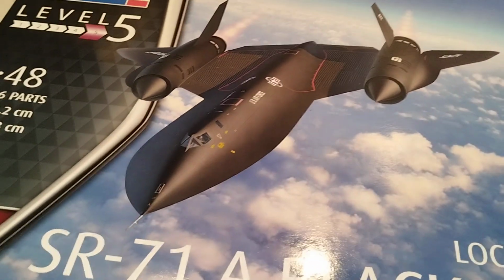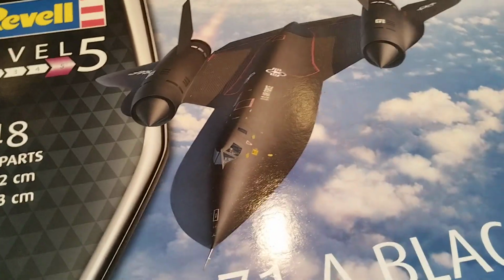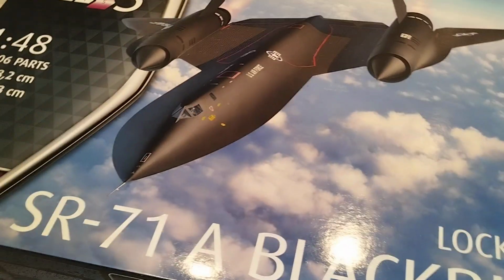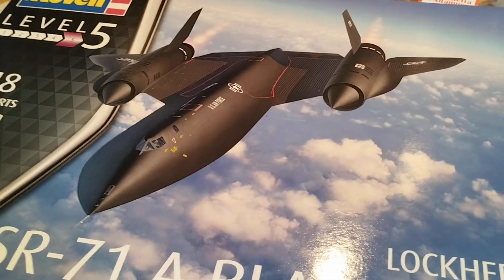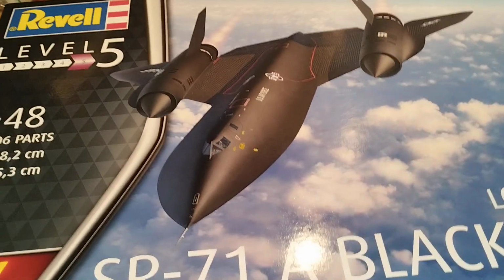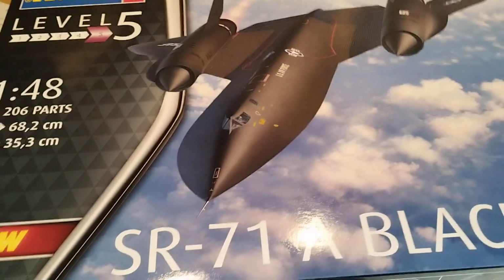monster here. This was a plane that had been grounded, I think, in 1988. It has already achieved all the books that you can have about it, like the Squadron Signal, the Aerofax. There is a lot of documentation about the plane. The plane was impressive, one of the miracle machines that they made back in time.